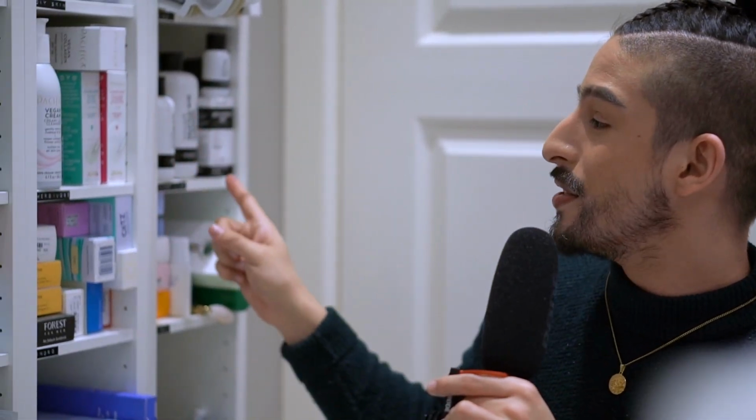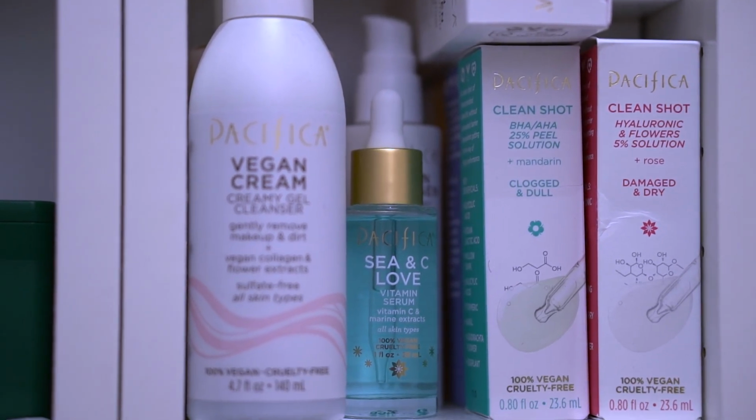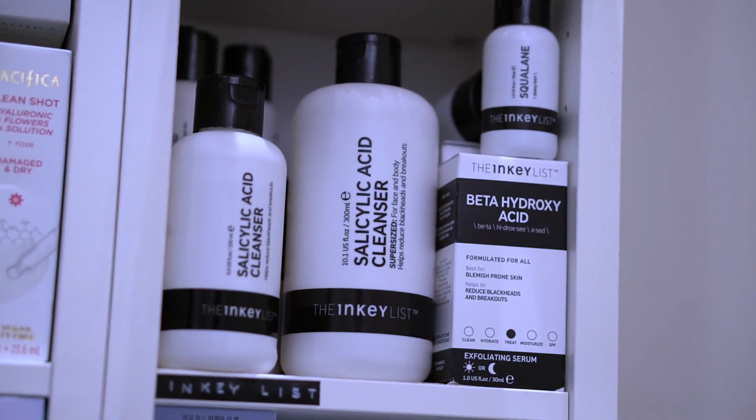And then these ones generally go towards when brands send me full lines, like the entire set of products from a specific line from a brand. And right now this whole cubby is Pacifica, and this whole cubby is Inkey List. And I just like to keep those kind of things together until I do a whole brand review. So sneak peek, those are coming up hopefully in the next few months. But I just like to keep those kind of things together in a group.